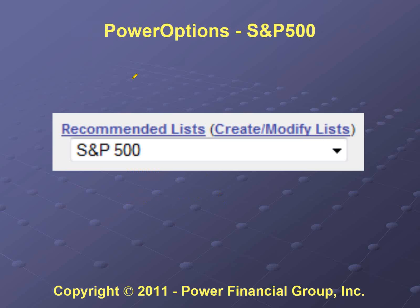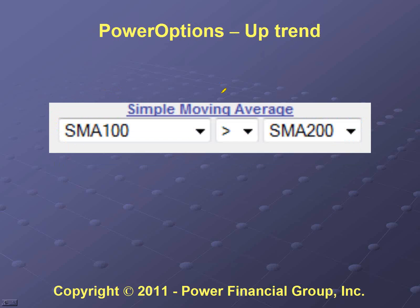Now, on the PowerOptions site, the way that we look for S&P 500 companies is in the recommended lists we put S&P 500. To find stocks that are in an uptrend, we set the simple moving average. We look for a 100-day moving average that's greater than a 200-day moving average.